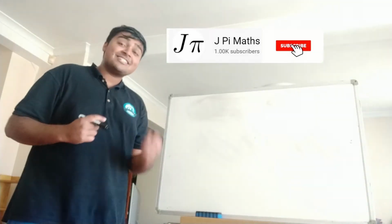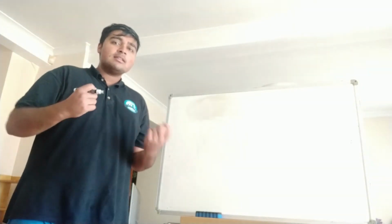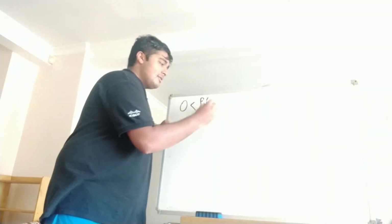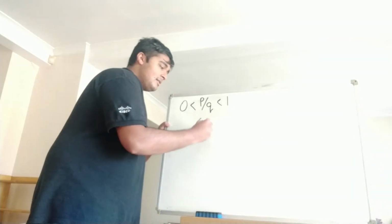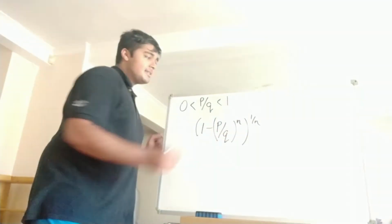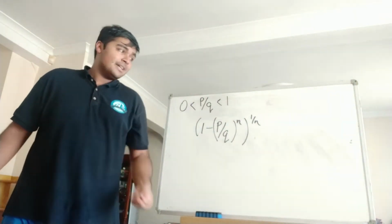Okay, so let's get stuck into generating some Fermat near misses. The first thing we're going to do is just consider some positive integers p and q, such that p is less than q. So then we have that 0 is less than p over q, and that's less than 1. Then what we want to do is consider 1 minus p over q to the n, and then the nth root of all of that. So 1 minus p over q raised to the n, and then all of that raised to the power of 1 over n.